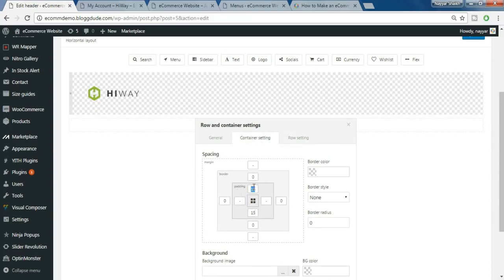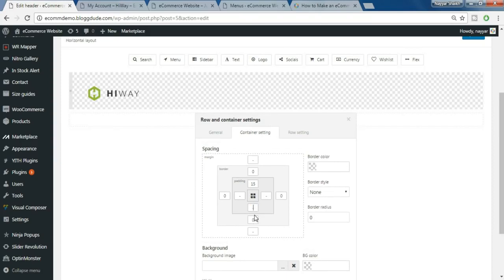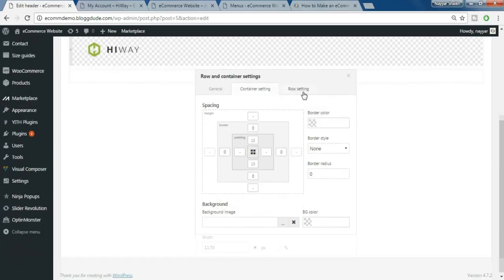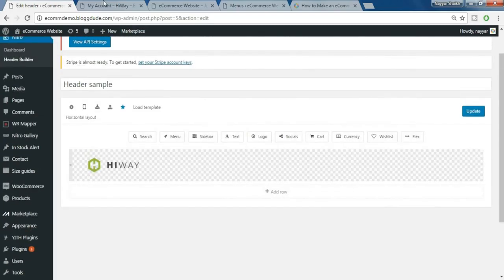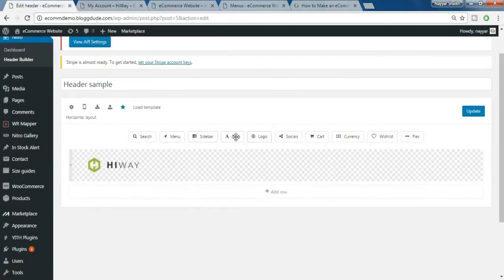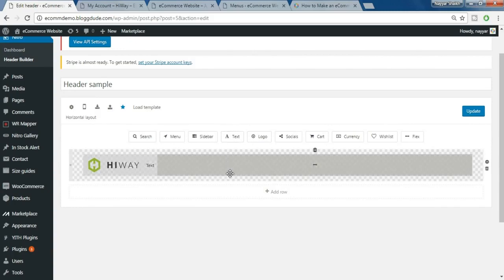Whereas in the container setting we don't want the padding, so you can delete that. We can delete this. Fine. So in row setting we have padding top and bottom 15 pixels, whereas in container we don't have that. Now we have to put this ad over here. So for that, what we have to do is select this text and drag it over here.